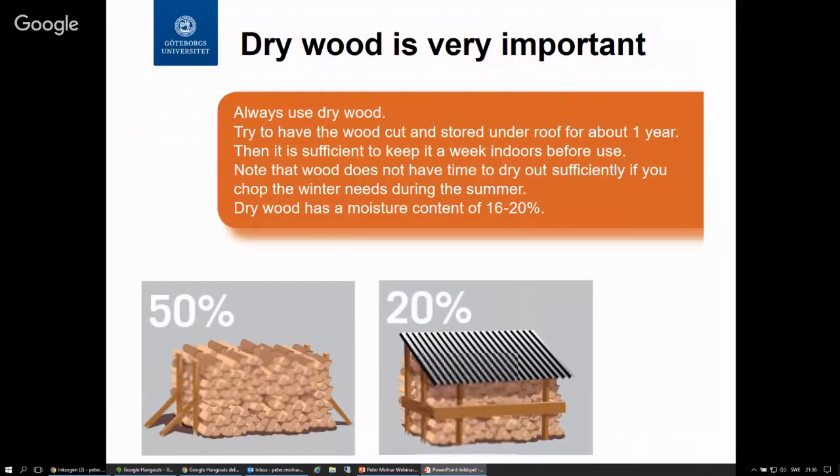If you get wood from any type of source, cutting it yourself if you have a forest, or woods in your garden, or if you buy it in stockpile or from some farmer or whatever, you need to dry the wood. You need to have the wood cut and stored in a proper way for at least 1 year, preferably close to 2 years.